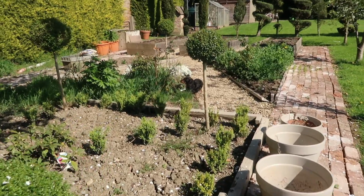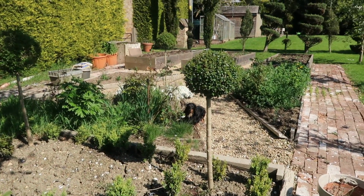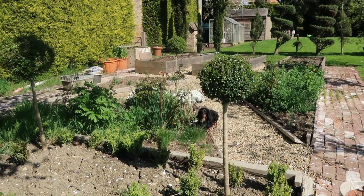Dexy having a little explore. Don't chew that, darling, it's got brambles. Oh, you're so handsome.